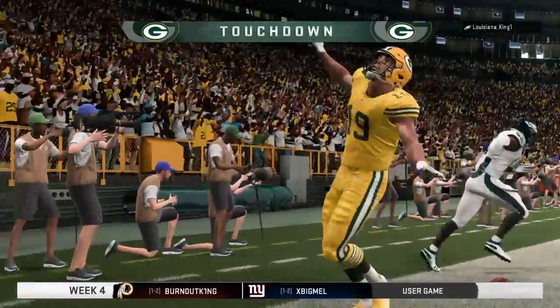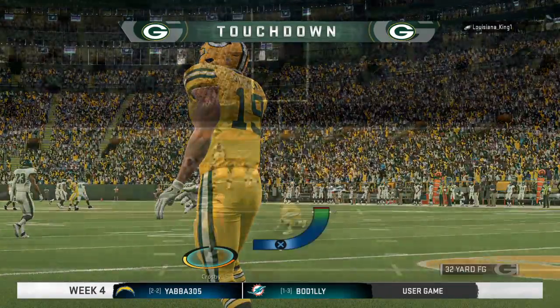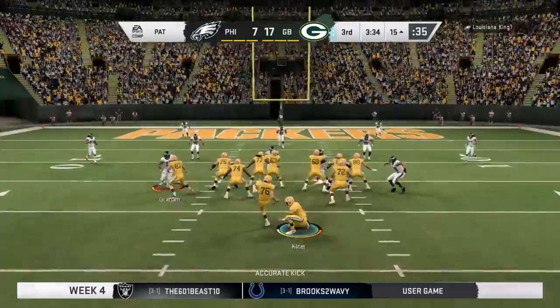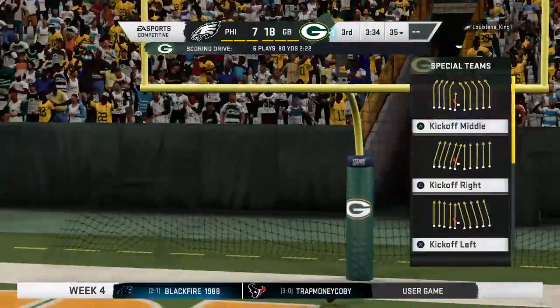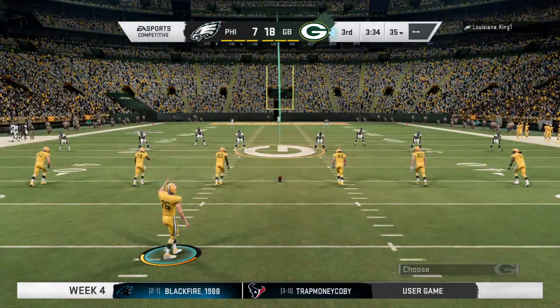Touchdown, Packers. Equanimous St. Brown, his first touchdown on the year. And the Packers are able to stretch that lead out further. A good, sustained drive there in this 3rd quarter, capping it off with a touchdown to give them a nice 2-score advantage. It was actually a fun one to watch, wasn't it?